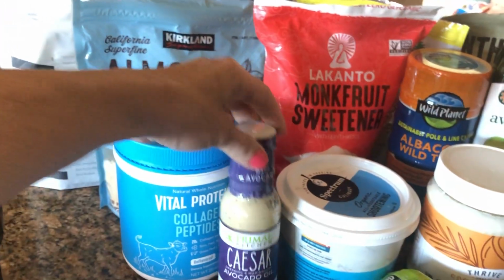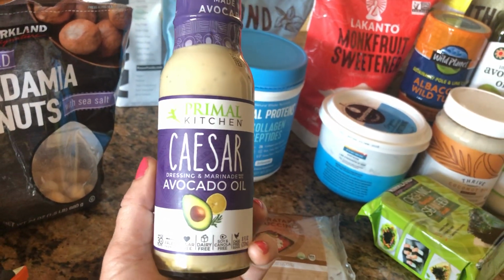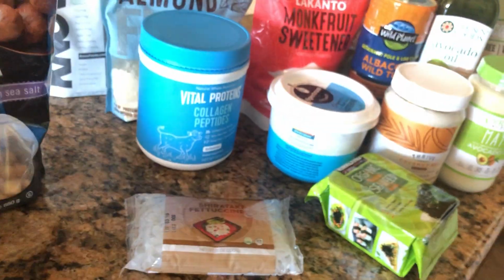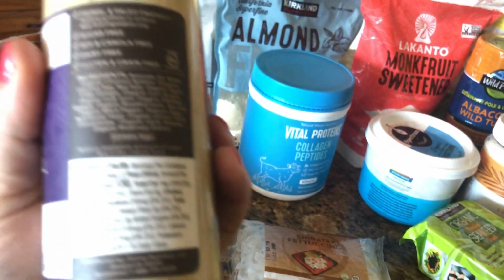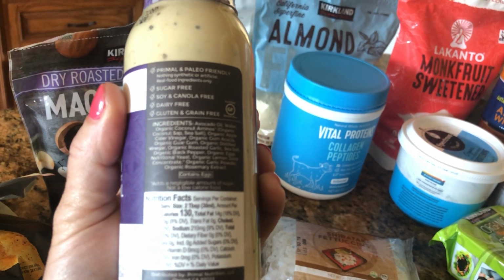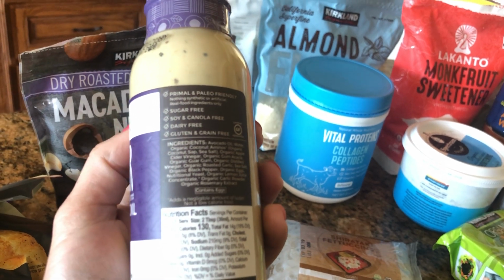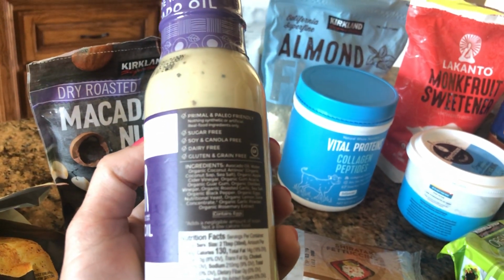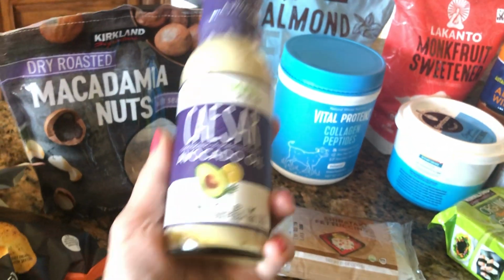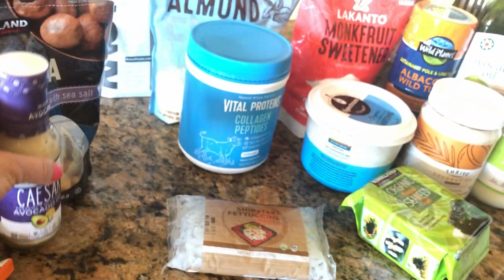All right. This is my favorite brand for healthy salad dressing. So it's Primal Kitchen. They have these at Whole Foods and places like that, but also our Albertsons has them. Good healthy fats. Let's look at the ingredients really fast. Avocado oil, water, coconut aminos, apple cider vinegar, and so on. Nothing gross. It does have eggs. It's sugar-free, soy and canola-free, dairy-free, gluten and grain-free, primal and paleo-friendly, and keto-friendly. There's no sugar, and this is my favorite flavor, Caesar. It's amazing. My kids like it too.